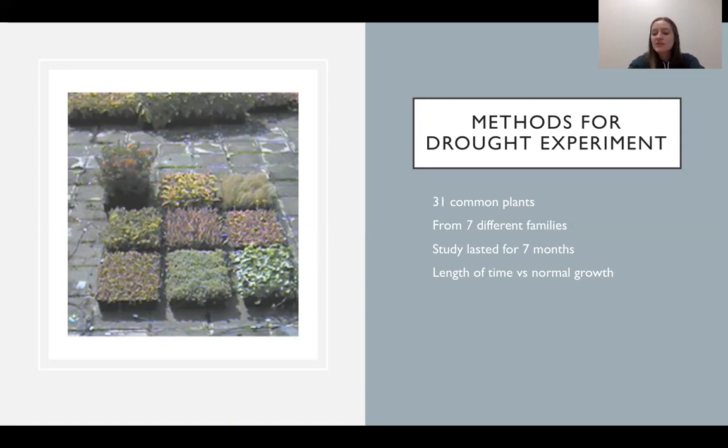And they chose these 3 different types of plants because they knew they are typically found in desert climates and just drier climates overall. So they knew that these would most likely be able to survive with low amounts of water, and they would be able to withstand the harsh climate of Taiwan.